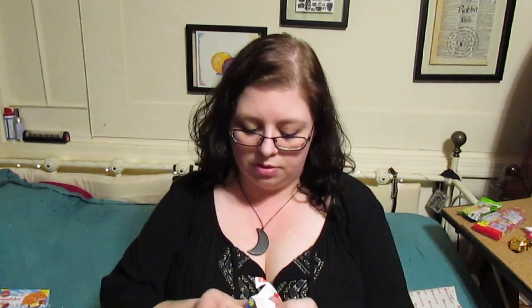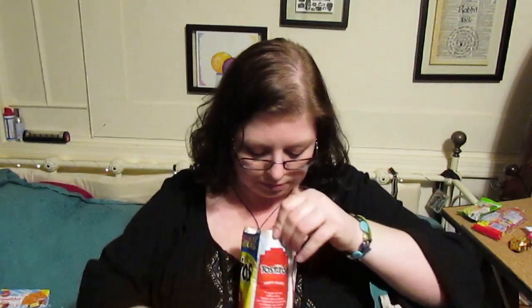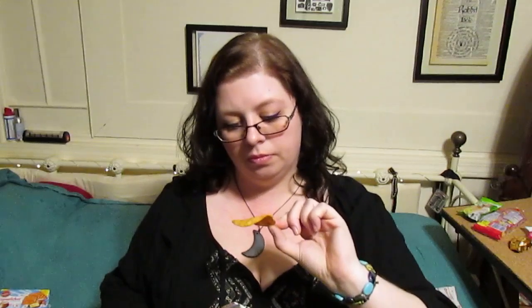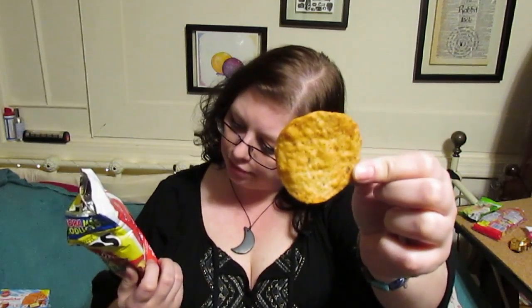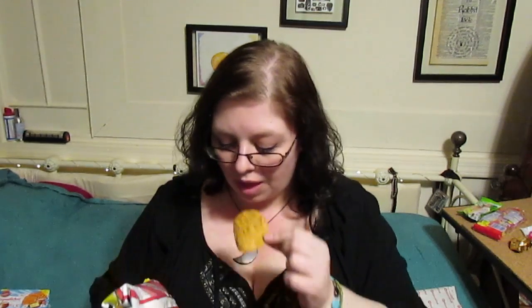And I think I'll try one more thing. I had dinner right before this, guys, so I'm not trying too many things this time around. I'll try some of the Mexican Tostitos. It just has a picture of corn on it. It doesn't really tell me a flavor. The flavoring makes me think of Cool Ranch Doritos.